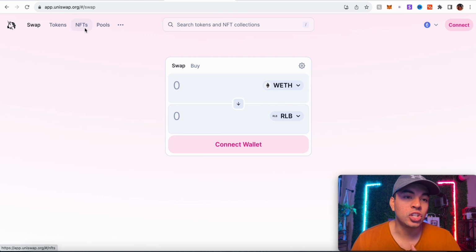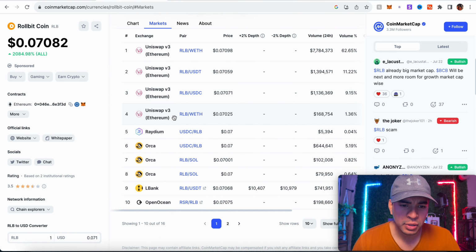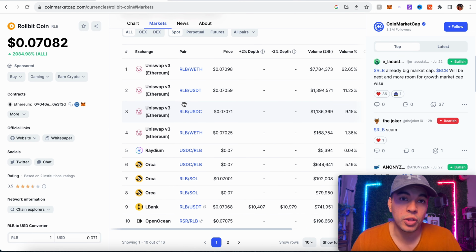right? Decentralized exchange route rather than a normal centralized exchange, which as of now, I believe there's not really a lot of options outside of Uniswap. The only ones I'm seeing here are like Orca, Raydium, and Open Ocean, which I'm not familiar with at all, right? So your best bet is probably going to be going towards Uniswap.